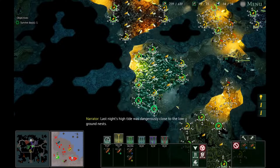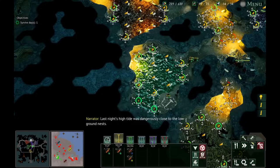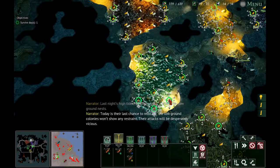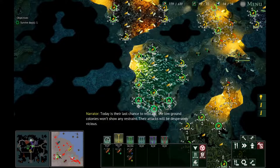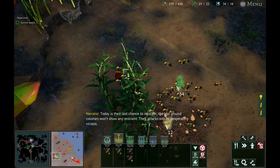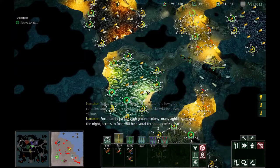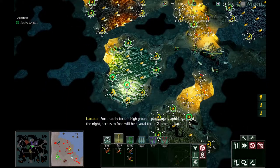Last night's high tide was dangerously close to the low ground nests. Today is their last chance to relocate. The low ground colonies won't show any restraint. Their attacks will be desperately vicious. Fortunately for the high ground colony, many aphids survived the night. Access to food will be pivotal for the upcoming battle.